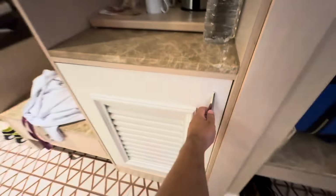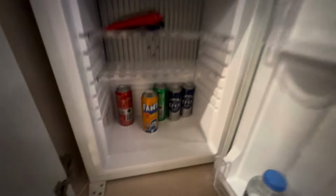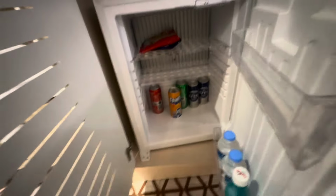So over here you've got your tea and coffee facilities, and bottled water to use for your hot drinks. And yeah, brilliant. And then underneath here is the mini bar, mini fridge that's stocked up as well. Looks like Ryan's already helped himself to some chocolate.